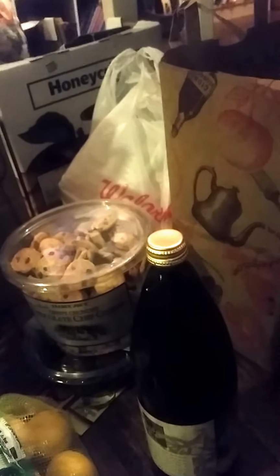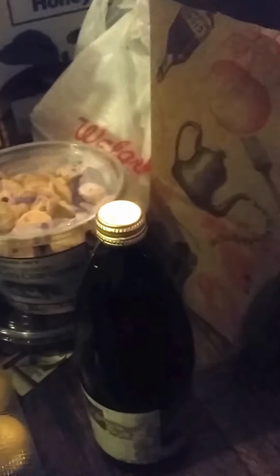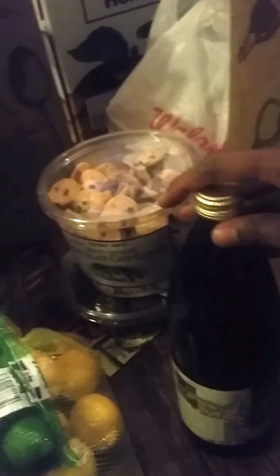All right, I'm trying to stop drinking so much juice because me and sugar do not get along. It's just breaking me out and it's just not good for you. So I got some more of my green tea that I used to love with just ice and lemon and lime, and that's it. So I got two of those.